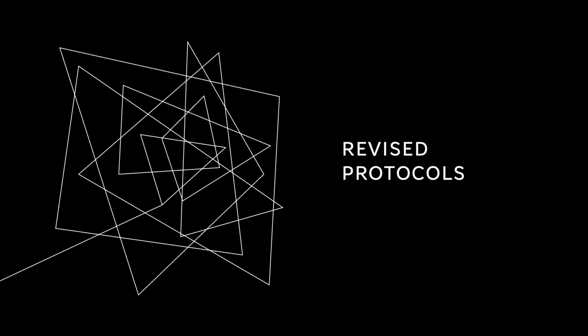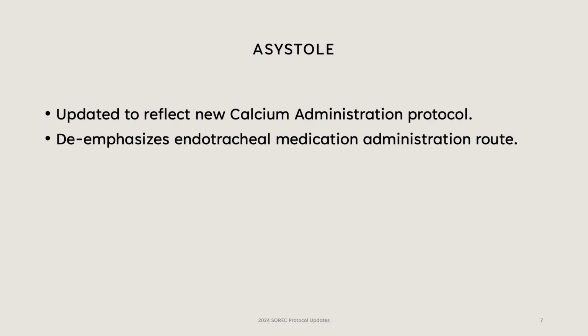First, the revised protocols. Asystole was updated to refer you to the new calcium administration protocol. It was also updated to de-emphasize the endotracheal medication administration route. Intravenous medications are significantly more effective in cardiac arrests than the endotracheal route.